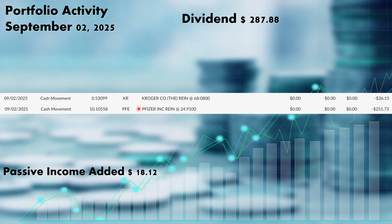Pfizer also paid us dividends here, $251.73. Ticker PFE is out of the healthcare sector. And again, that $251.73 goes right back in and buys more shares of Pfizer. In this case, 10.10558 more shares of Pfizer. And as you can see, that is really starting to add up.